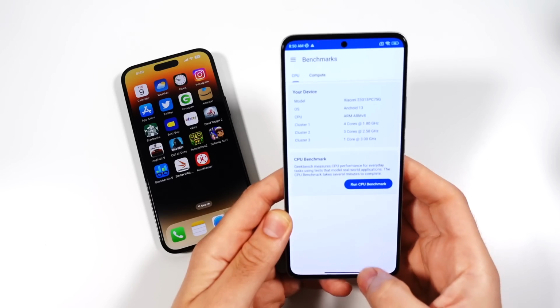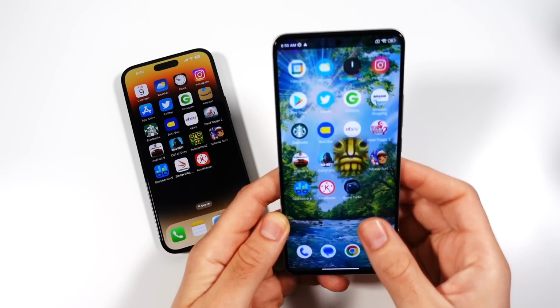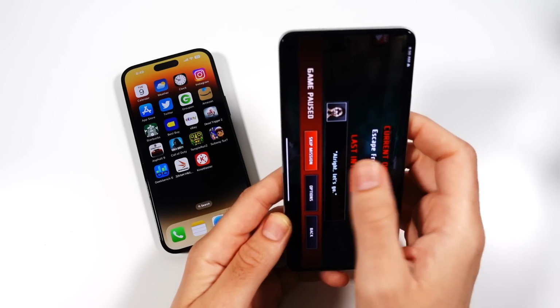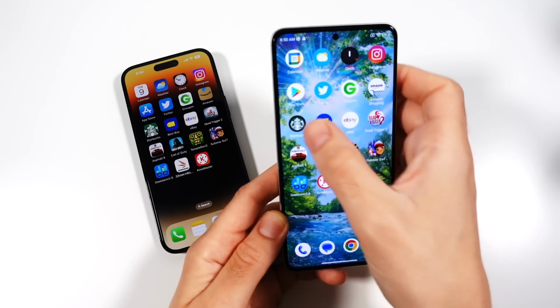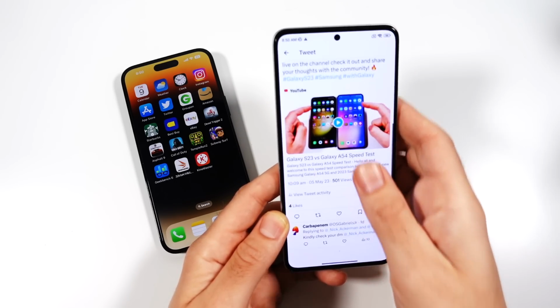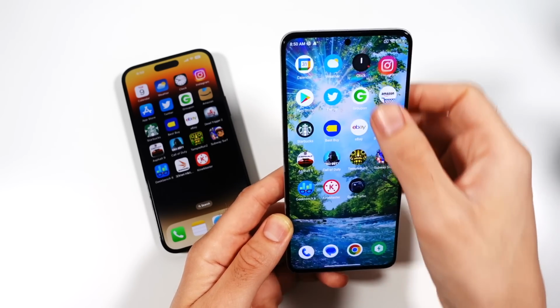Let's go here. And like I said in my Xiaomi 13 Pro video, I'm pretty impressed with the animation speed and smoothness on these Poco or Xiaomi based phones. The MIUI software seems pretty well optimized for this kind of stuff. I don't see any choppiness, any lag. This is pretty darn good. Look at this, pretty darn good. We don't see any weird stuff going on.